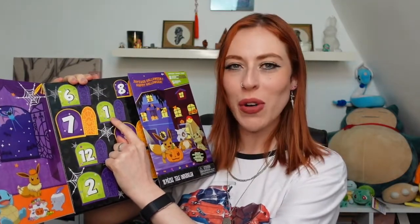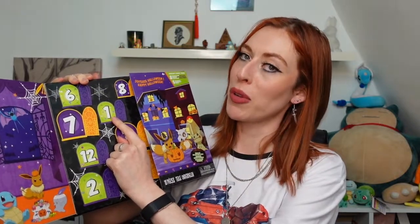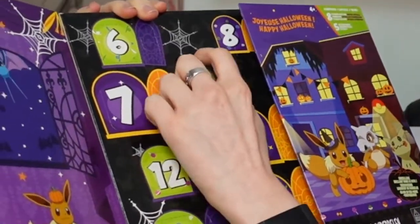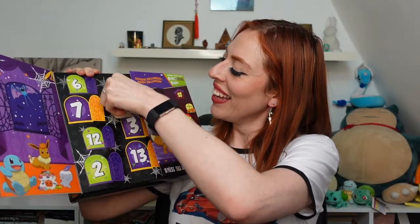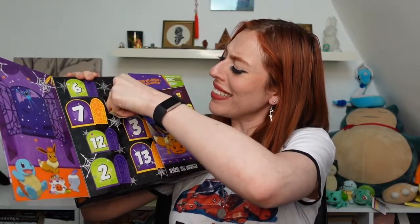We'll crack on with door number 1. It's a smaller door. I think this is probably going to be a Pokemon figurine. It is! Oh, please! Oh no, I don't want to break it. Mimikyu, please. It's trying to release you from your bonds.